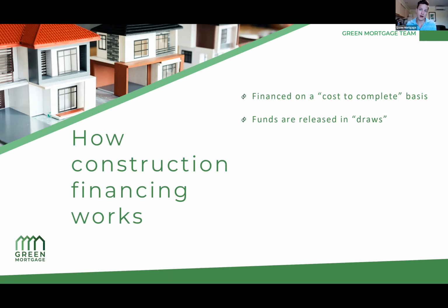And in that program, just like construction, you're putting the value in and then get reimbursed once you put the value into it. So that's what they do within draws. Purchase plus improvements is always one draw. So you just improve it and then you get one draw of cash back. Construction by nature is released in multiple different draws. And so, yeah, you're putting value into the project and then you're releasing funds in draws to just continue to get you to the next stage.